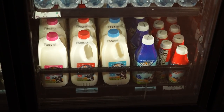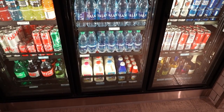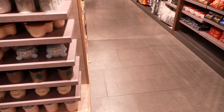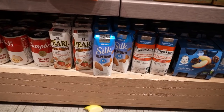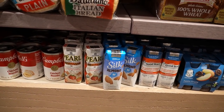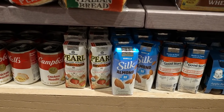Here's something that I just noticed that I thought was interesting. Down here, they sell milk, but it's just regular old cow's milk. And I was like, I wonder if they sell any sort of alternative milk. And I came over here and they do, but it's in very small quantities. Like down here, we've got some almond milk down there. Like a really tiny thing of almond milk. Oh, and I didn't even realize that right next to it is soy milk too.